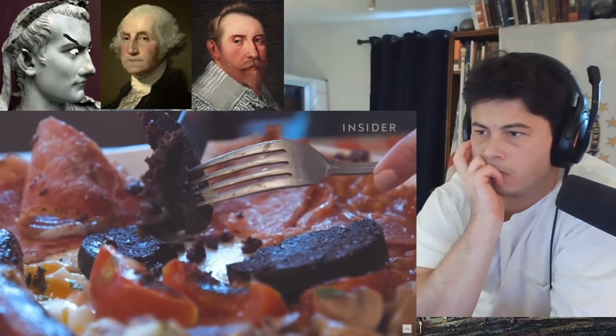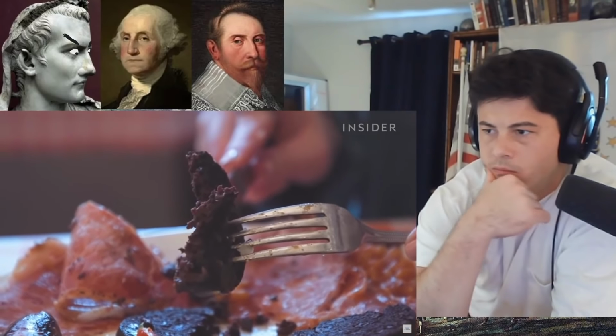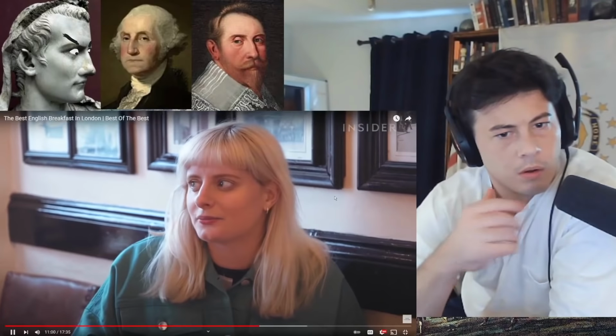It's like a really oaty consistency. Like it's really like a porridge. It tastes very porridge-like, nutritious, like baked cake porridge. If you tried that without knowing what it was, would you think blood? No, I mean it tastes a little bit like sausage. It's like oaty sausage.